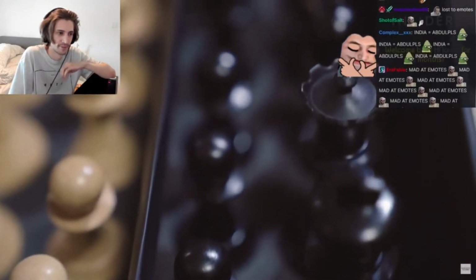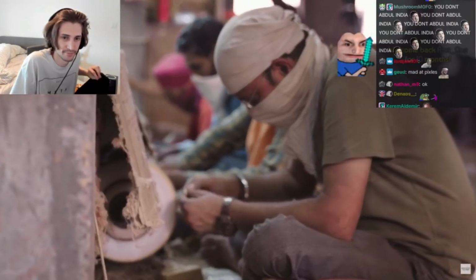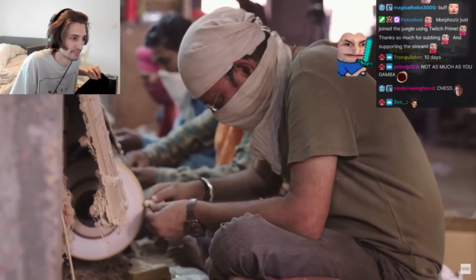Some chessmen must be dyed black and dried for 10 days. All of the pieces are buffed and polished 3 times before they're assessed for quality.